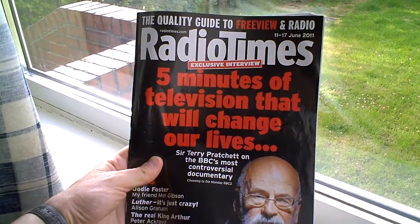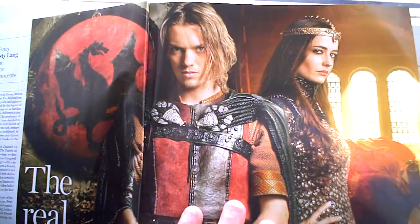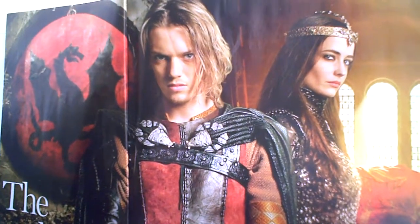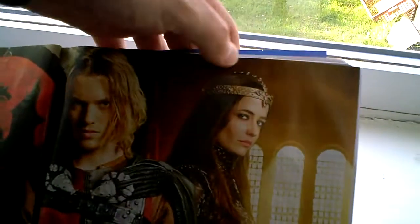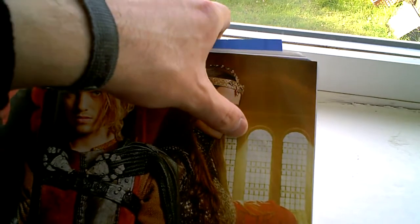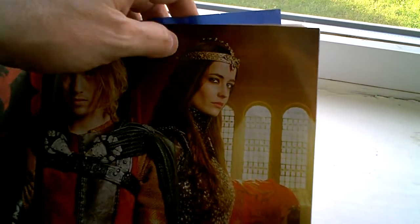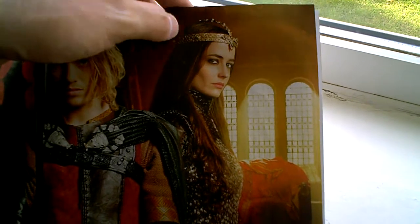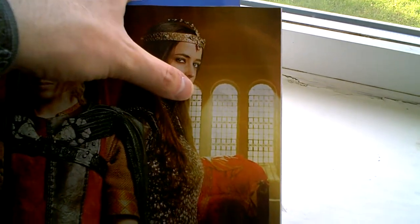Right, let's see how many examples of Masonic symbolism I can find in the Radio Times here. Okay, here's the first thing I found, which appears to be a new TV series of King Arthur, I think. What you should notice first of all is over here, behind this girl, we have three windows which just happen to be arched windows, which are of Masonic origin. They're also used in Catholic churches and monasteries, which are all connected with the same thing. And as you can see, there's lots of bright light coming in through the windows, and there's three of them.